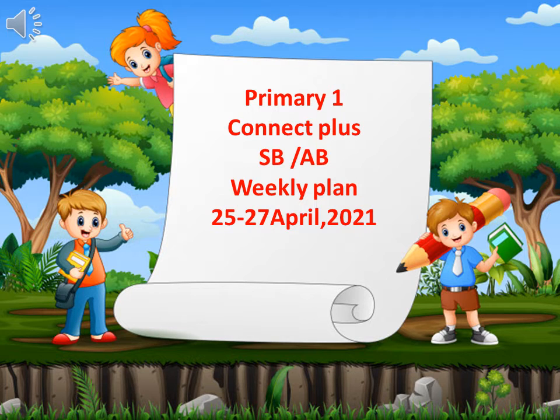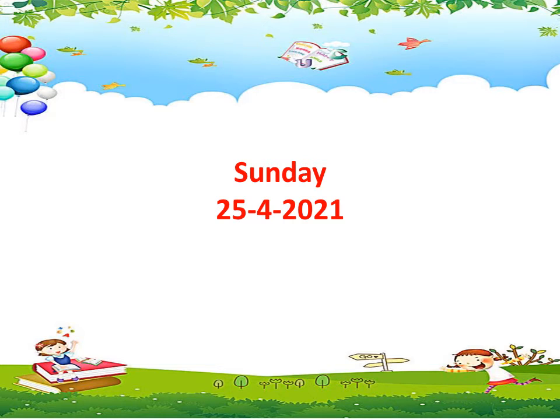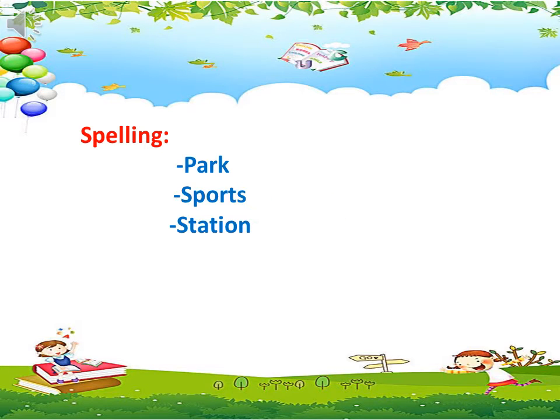Today, I'm going to explain Connect Plus student book and activity book as a weekly plan for 25 and 27 April 2021. On Sunday, 25 April 2021, we have spelling on park, sports, station.